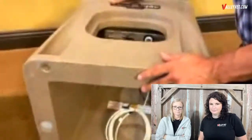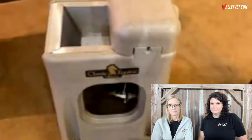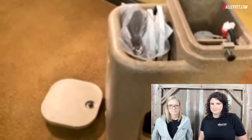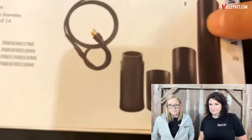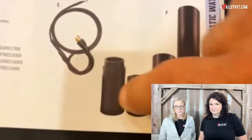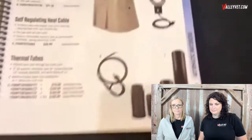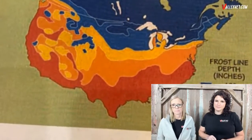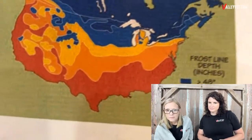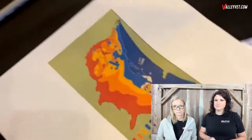There's also a product that I can show you in a book that's called a thermal tube. That would go around your water supply line to keep the ambient air from getting frost on it. And that's where this map over here helps you with how far you need to bury your water supply source to keep it from freezing. So if you do the install correctly, your water supply line should not freeze.